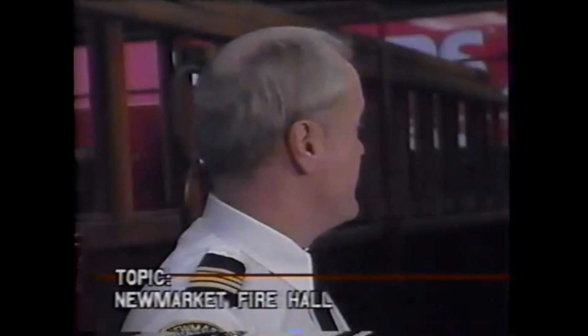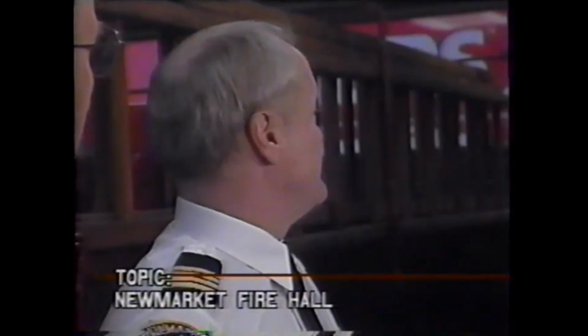And how long has this fire department been here? We moved into this facility in July of 1991. It's a far improvement over our other stations that we've had. It's designed to be a fire hall. And at the front here we have a little bit of a museum, a little bit of history of our fire department, members' names, our old alarm systems and a few things.